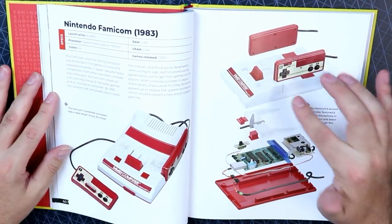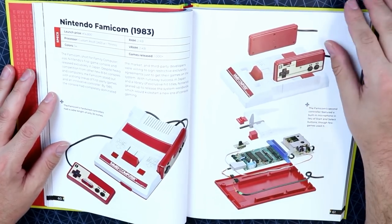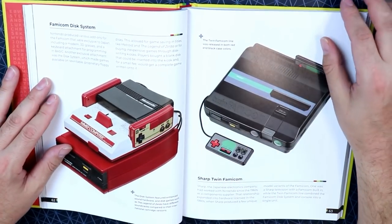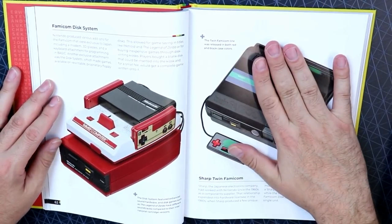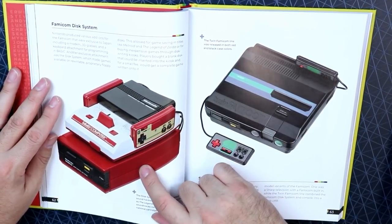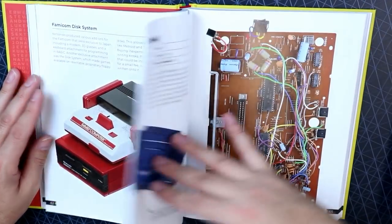Wow, pretty sweet stuff. I've disassembled these, so I've seen the internals, but that is really cool stuff, I think. Getting to see the inside of some of these consoles, the Twin Famicom. Been looking to get one of these. I don't know if I will, though. I do have a Famicom Disk System, but I think it would be pretty cool to have that as well.